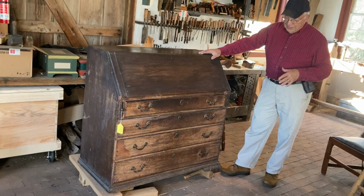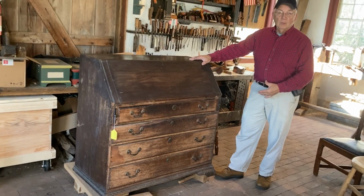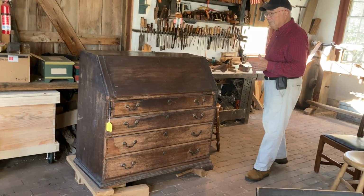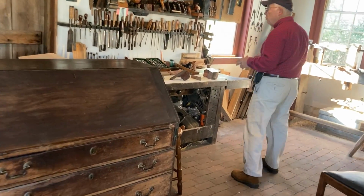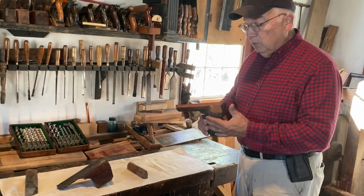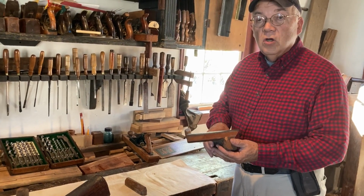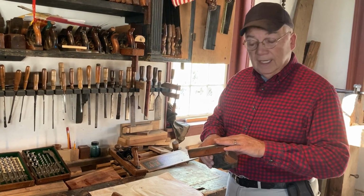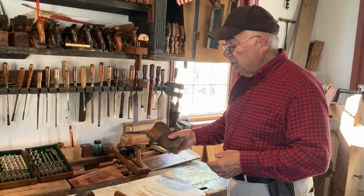One of the things we had talked about earlier is that the feet are really destroyed except for one. So what we're going to be working on over here, we have a few pieces that are left and we need to start reconstructing. We have found wood that is of the appropriate age and of the same kind of wood, mahogany, that we're going to be rebuilding these pieces from.